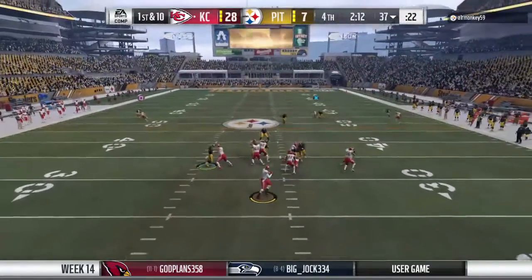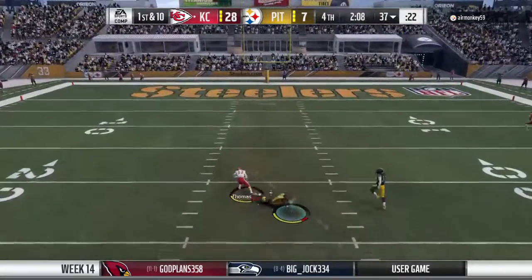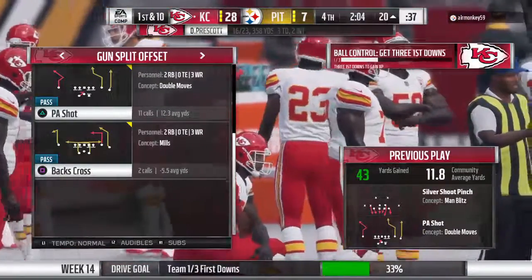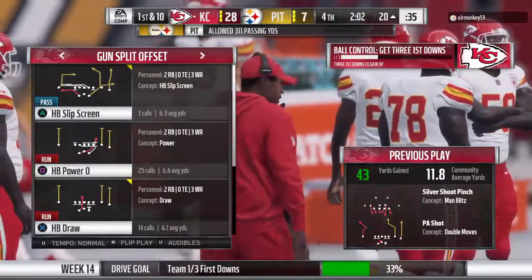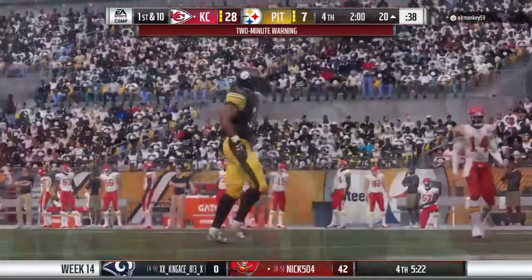Prescott now after the fumble recovery. He's going to air one out. And that's caught inside the 30. And he's able to get it all the way down to the 20. A big play there for KC. 43 yards.